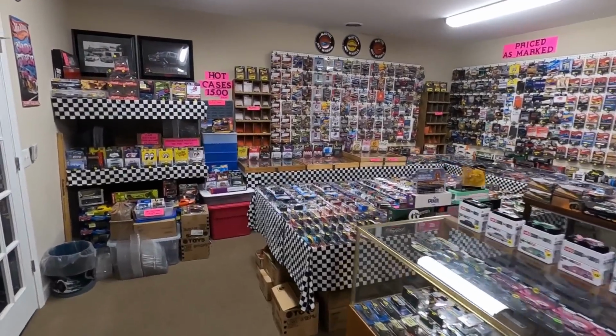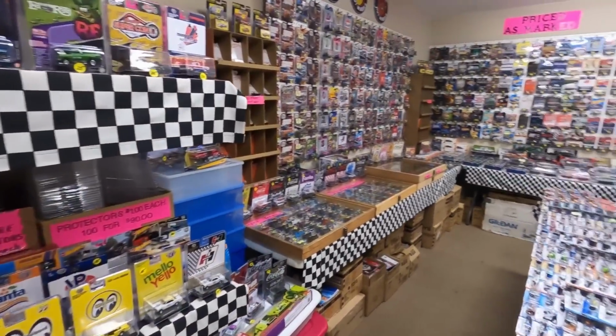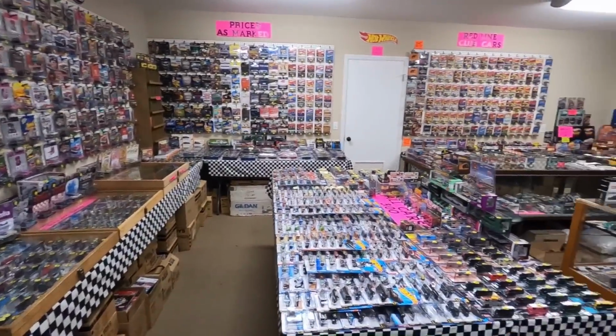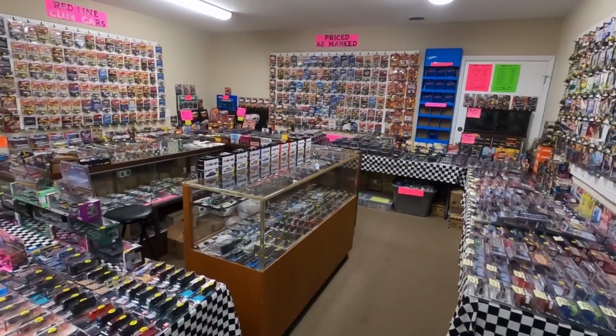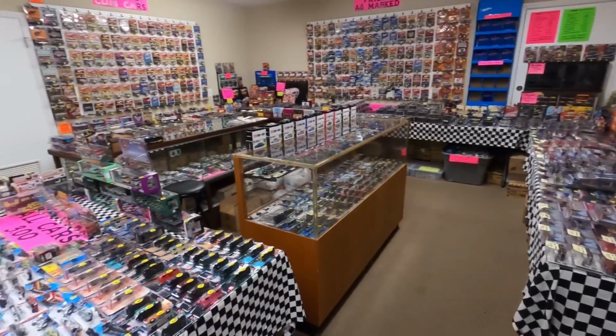First stop, Pops' Hot Wheels room, right next door to Maple Motors. You can come in here. You just got to go in there, grab the old man, and he'll bring you over here to show you his collection. He's in here every weekend, adding new cars, new inventory, just like the car lot.